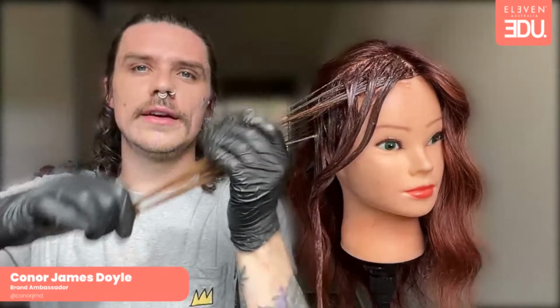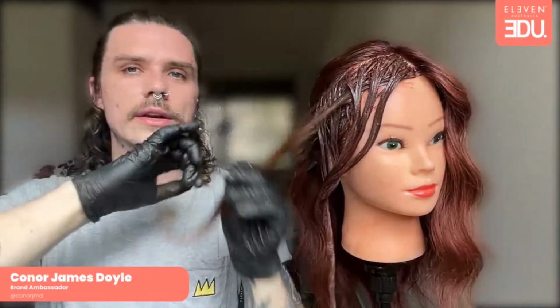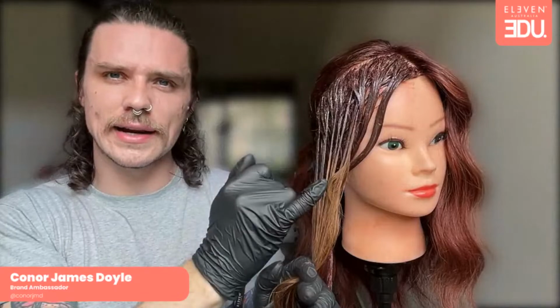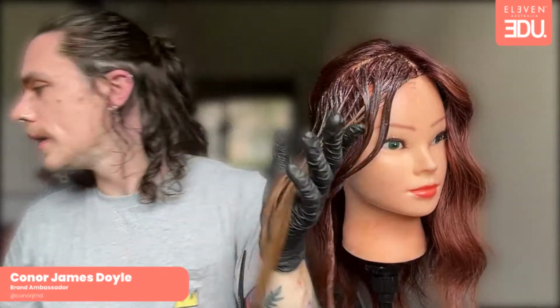A little trick with the lightness as well: your body positioning is everything, which is very difficult for me to say as I'm sitting to the left, which is the left of the doll's head. But if I was to stand behind the client and I did this, what I'm going to get is actually lightness into dark, because again, this hair will have to travel further than this hair. So I would normally stand in front of the client and pull slightly forward and then apply the product at the bottom and work up.